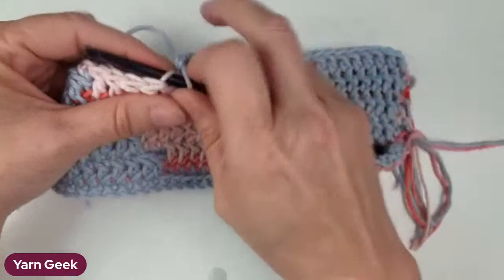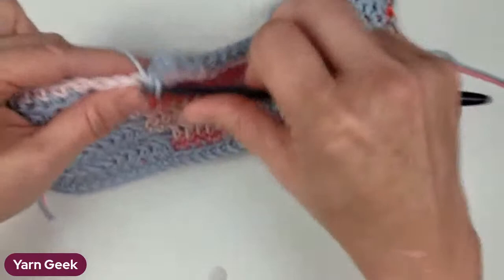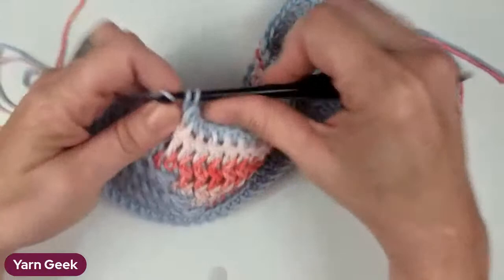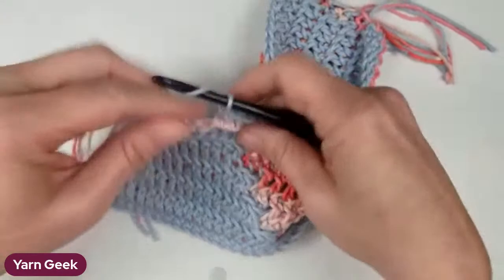Okay, now we're getting to the end of these 21 single crochet stitches. And we will be doing the 8 drop down double crochets into the front of the remaining 8 double crochets.